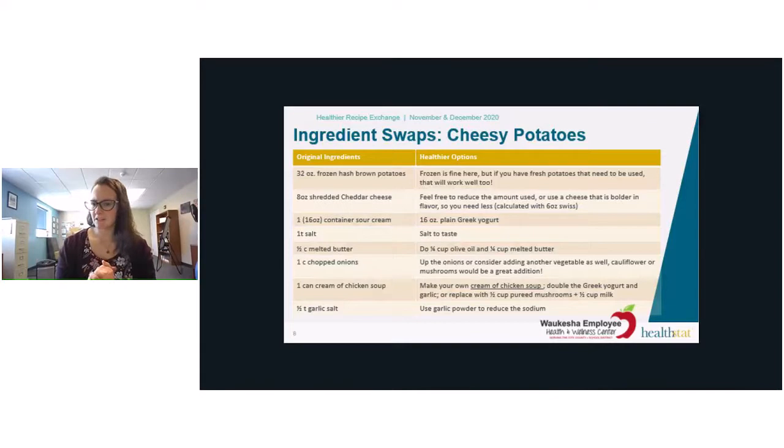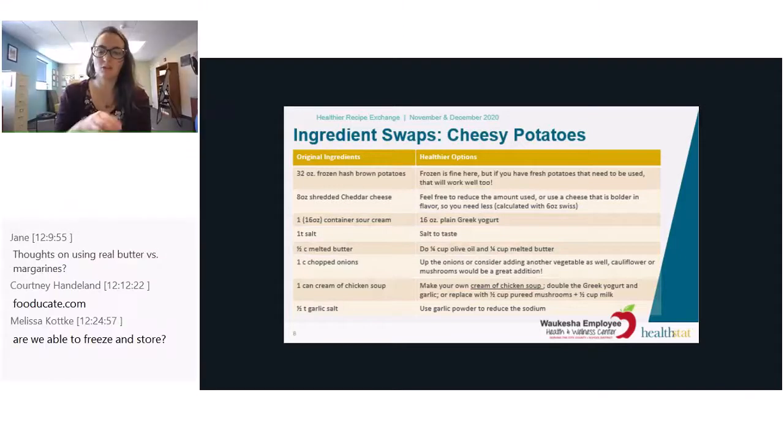And it is pretty simple. I think it's basically flour, some milk, a little salt and pepper. That's about it, so it's easy to make that on your own. And then garlic salt. Switching and using something like garlic powder is just going to help reduce the sodium, and then you can add the salt as needed.